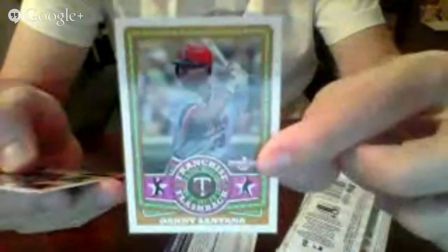Adrian Beltre gets in on the foily parallel action there for the Rangers. And Danny Santana of the Twins on the flashback futures. Both very nice. Francisco Cervelli and Chris Archer, Pirates and Rays, respectively. Finish that off. All right.